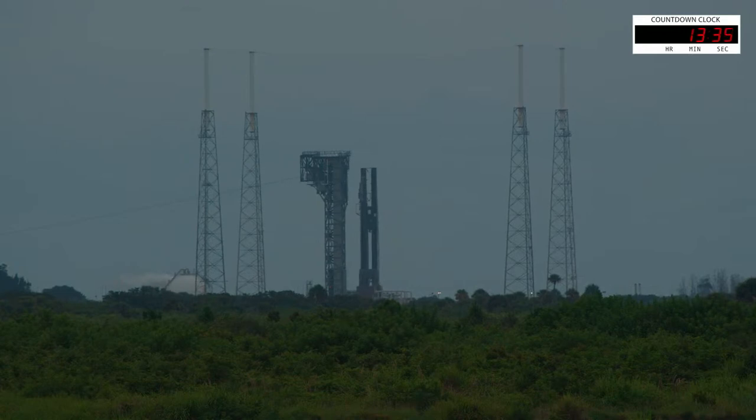The Centaur is now in a coast phase. It'll be reignited about 23 minutes after liftoff. And after initial review of trajectory data following the engine cutoff event, we see major orbital elements, apogee, perigee, and inclination are all very close to pre-flight predictions. ULA telemetry commentator Patrick Moore confirms that the Centaur reached its planned orbit after the first burn.